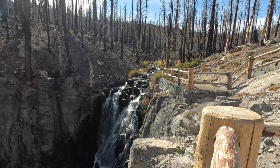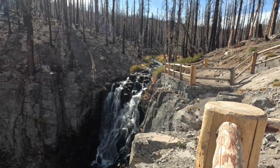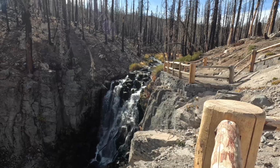Look at that stream coming through the woods and then that. Yeah. Look at that log on the top of the rock. Oh yeah. That is beautiful.